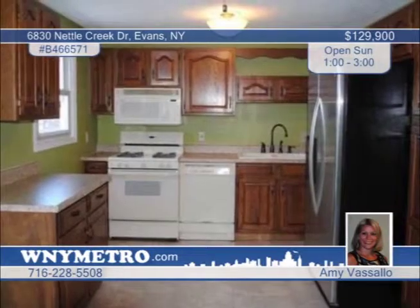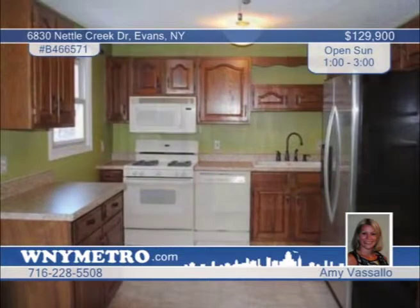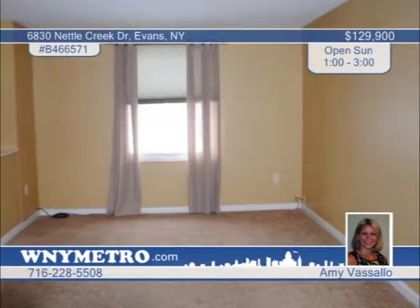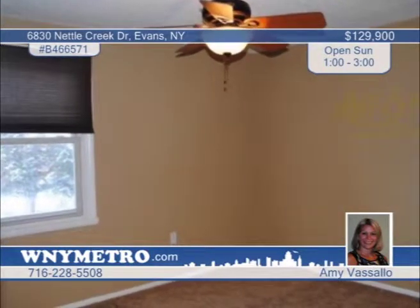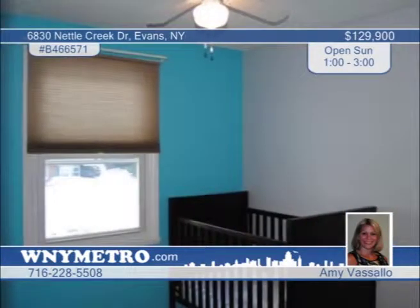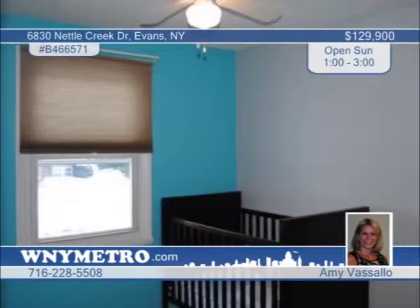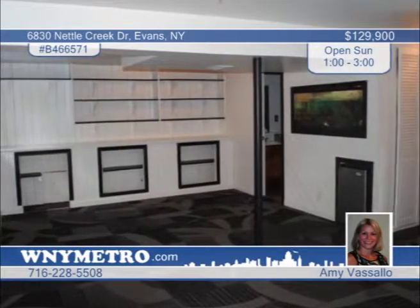Here's a wonderful 3-bedroom, 1.5-bath home that features a spacious eat-in kitchen, which opens to the freshly painted living room. There's a large family room in the lower level with half bath that's great for an office, play, or entertainment area. The many updates in this home include the roof and siding in 2013, hot water tank and double-wide driveway in 2012, deck and air conditioning in 2011, hot water tank and front door in 2010.